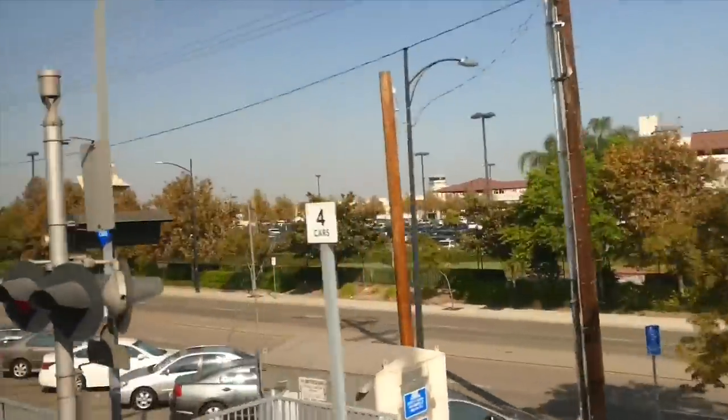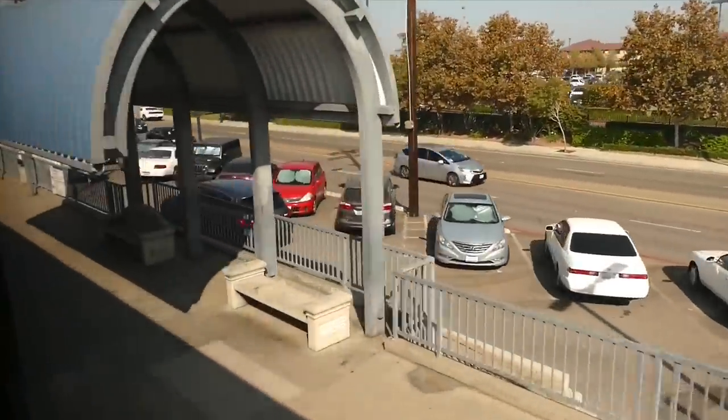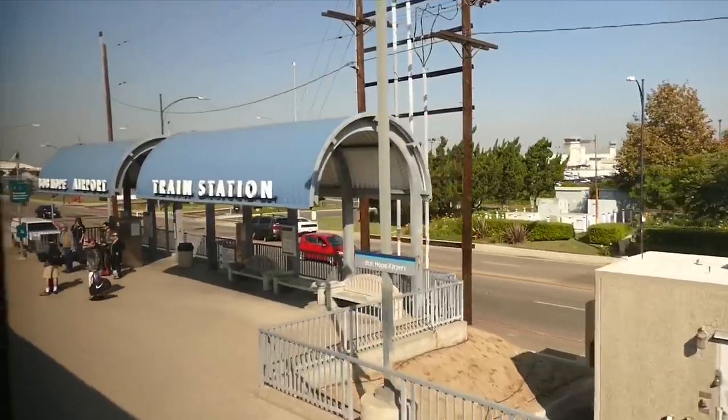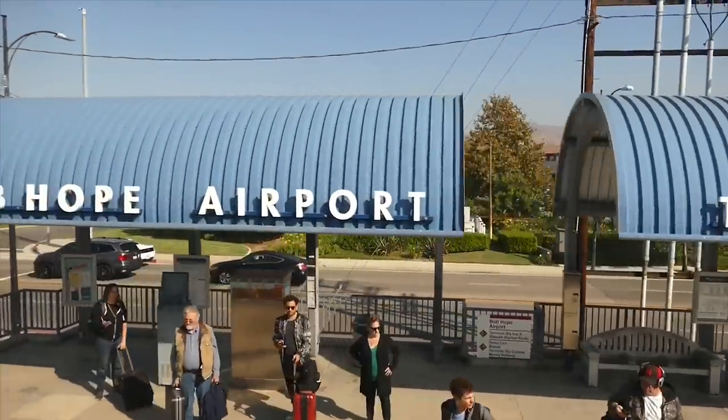The first stop on our journey is an example of a rarity in the US. Unlike in Europe, most major airports don't have a proper heavy rail connection. Burbank Airport South is just one of a handful, although the canopy still sports the old name of Bob Hope.